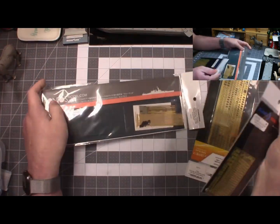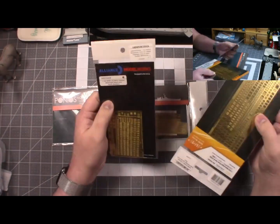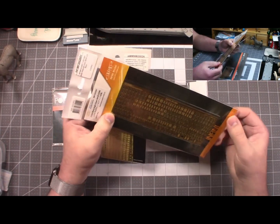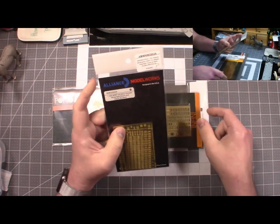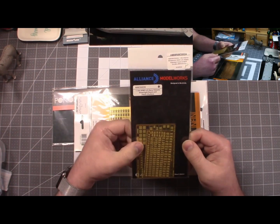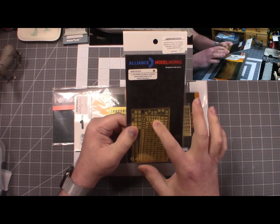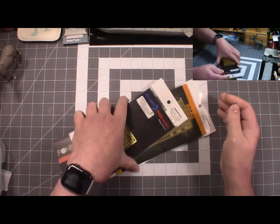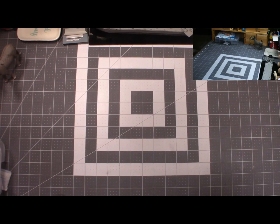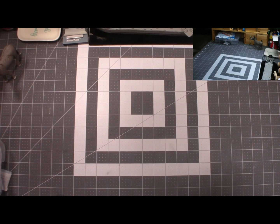And then to cover the hatches that are incorrect, I got from Infini Models their USN watertight doors in 1/350th scale. And then I got from Alliance Model Works U.S. Navy vessels watertight doors and hatch shutters, and I can see the pieces right on the top there that I need. So I will point those out in the North Carolina update, where they're going to go and how I'm going to incorporate them. I'm going to have to do some work because I already kind of planned on not worrying about it, but then I found those items, so I'm going to work on that.